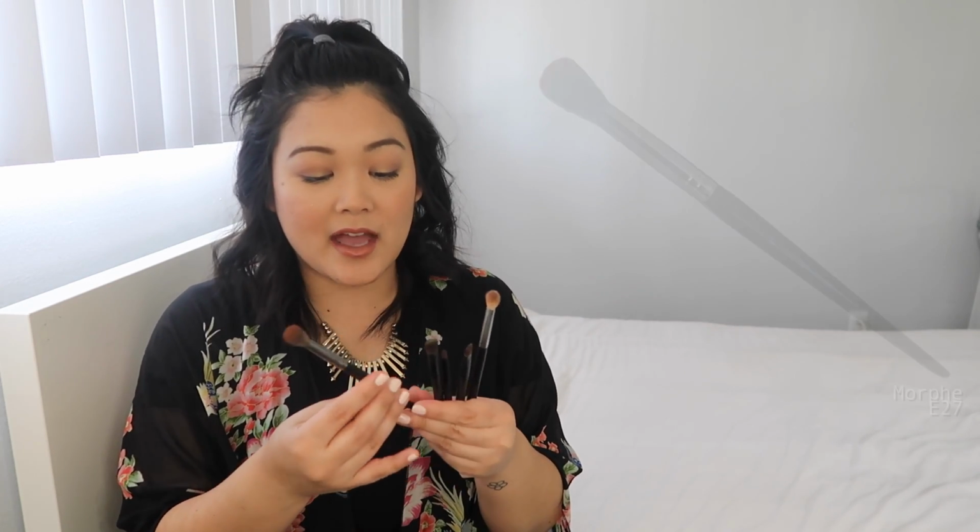And here are the eyeshadow brushes that I've been using. The Morphe E27 has been my favorite. This is the one that I use every single day for either a wash of color all over the lid or a very soft transition color in my crease. So highly recommend a big giant fluffy brush like this. This one is awesome. And then I've also been using the Morphe M433.